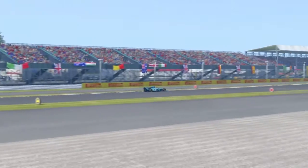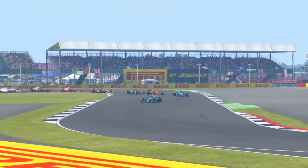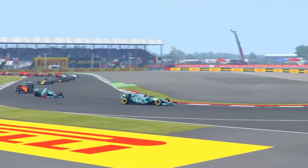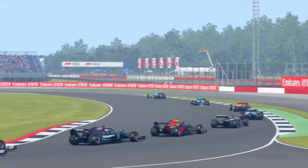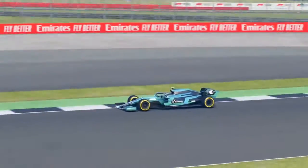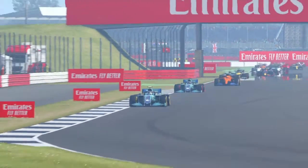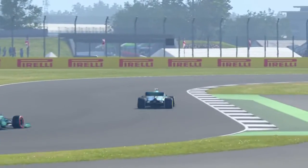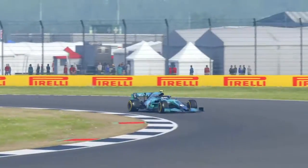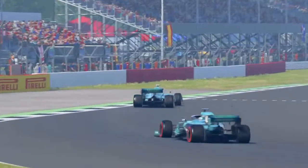Now we are on board with Bottas. So, ladies and gentlemen, we will stay on board with Bottas for 1 or 2 laps. Then we will go to 2nd, 3rd, 4th, 5th, 6th, depending on the race length. In this case, the British Grand Prix is a 13 lapper. So we will probably be doing the top 5 cars in the leading group.